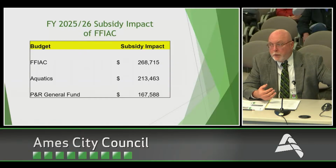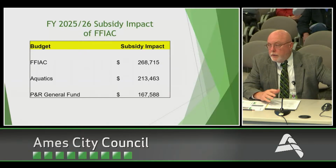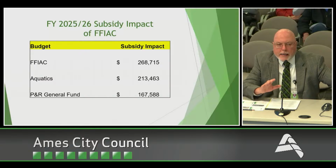Now, right now, with our requested budget for Parks and Recreation, we're asking for a 1.8% increase in tax subsidy. This $167,000 or $168,000 would be a 5.8% increase. So our total general fund tax subsidy support increase would be 7.6%, roughly. And we'll show you more of that when we get there. Then that's if all of this stuff stays the same.